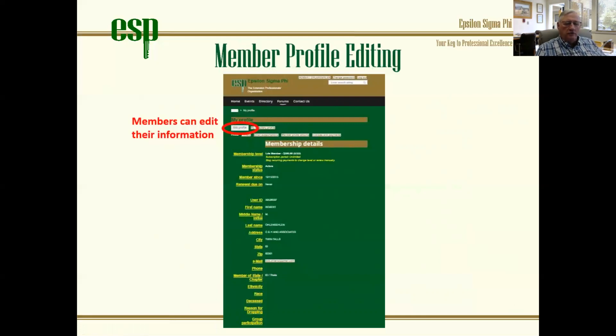The reason for dropping, if you are dropped, for example, as a membership chair, if Susan Smith hasn't paid her dues, you can go in there and indicate why she dropped. Maybe Susan left extension and did something else, so you can put those reasons in there, and that's just some general information that we decided that we might need to have.